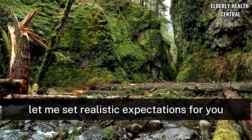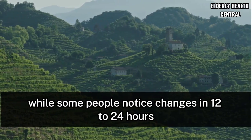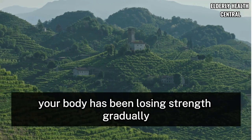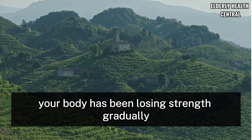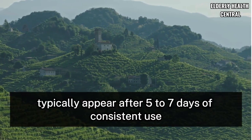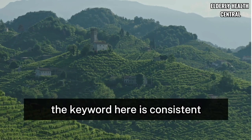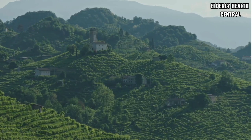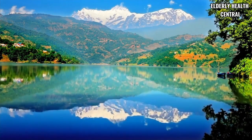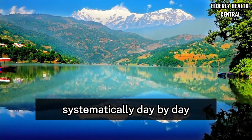Let me set realistic expectations for you. While some people notice changes in 12 to 24 hours, don't expect overnight miracles. Your body has been losing strength gradually, and rebuilding takes time. Full benefits typically appear after 5 to 7 days of consistent use. The key word here is consistent. This isn't a one-time fix that you can try once and forget about. It's a daily habit that rebuilds your strength systematically, day by day.